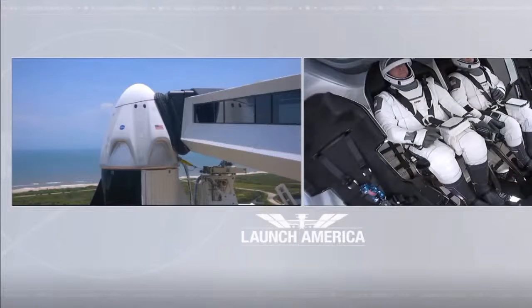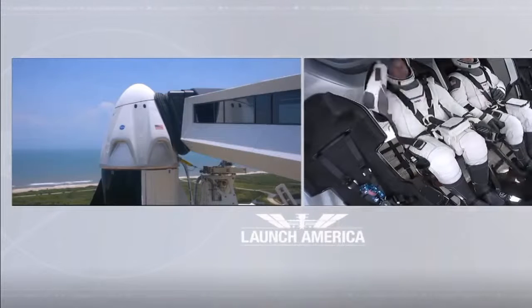We heard them do it through the TDRS, or the tracking data and relay satellites. Those are the primary satellites that are going to be used to talk to Bob and Doug throughout their flight and to send commands to Dragon. They'll also do it through ground stations. SpaceX has a worldwide network of ground stations that they're able to communicate with the vehicle. And that's what we'll be using to get video inside the cabin of Bob and Doug on their flight up.